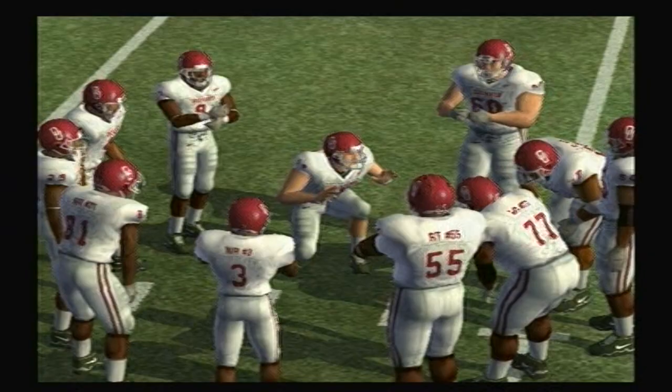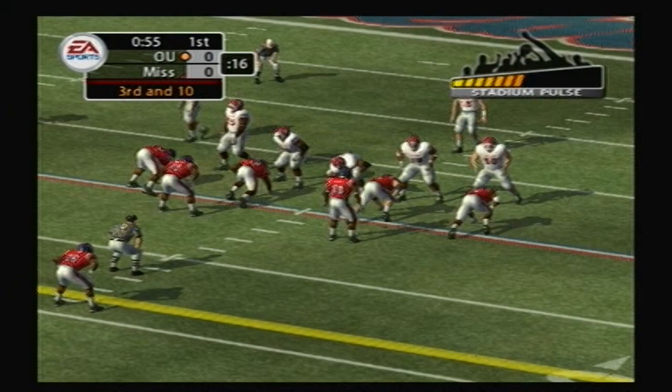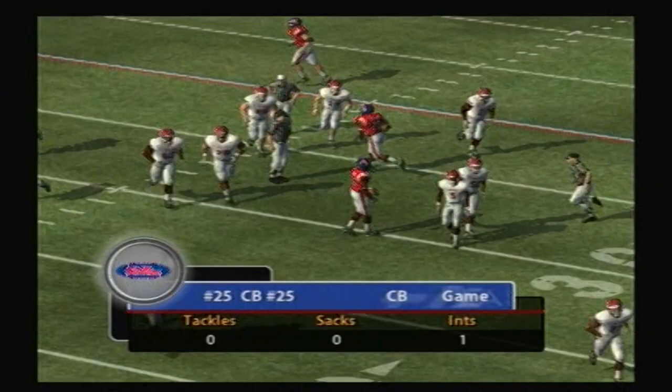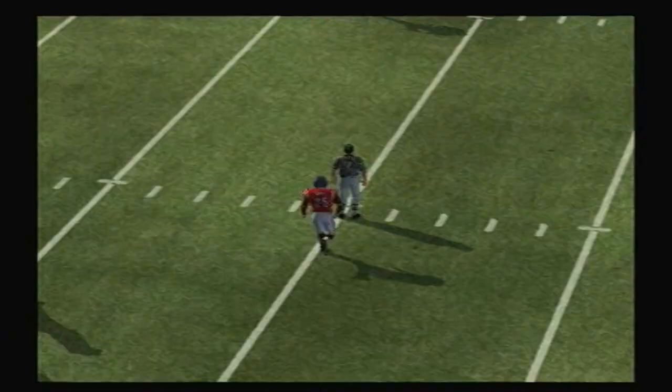Third down and 10 coming up. Ball on their own 19. Nickel defense. He drops back. He's going left. Intercepted. And just a great interception by the cornerback. Well, that's big time. He made a great read on the quarterback and got in there for the pick.